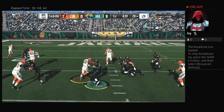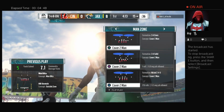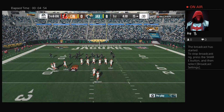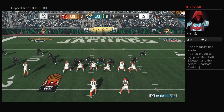Dalton with a give here to Mixon. And able to push his way forward here for a good little gain. They get 5 on the run, but it leaves them with a tough 3rd and goal forthcoming. Frustrating for a defense, energizing for an offense. Finding a way to create that type of yardage in your running game, that'll make the guys carrying the ball very, very happy.